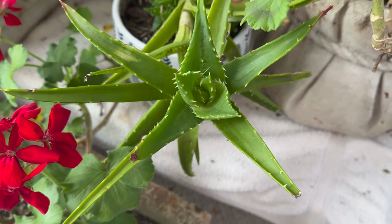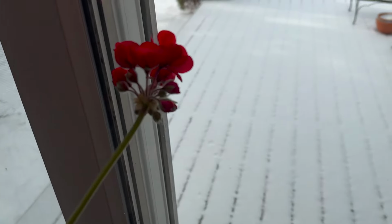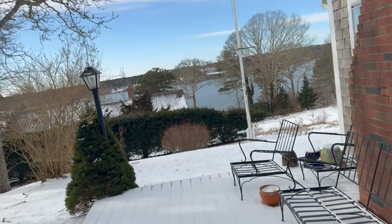We do not have a Steve this morning. We do not have a T-Rex. How about some of my other friends, Aloe and Geraniums? You know where we are. Look at this one reaching out there for the sun in the winter sky. Let's go out the door and see what we have.